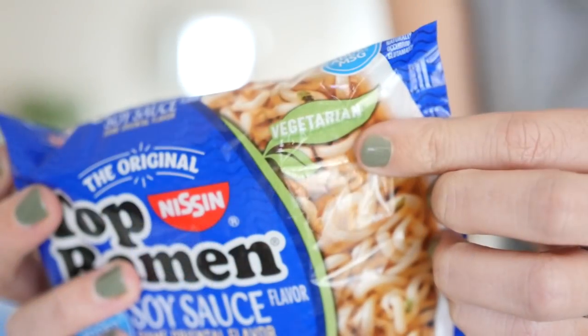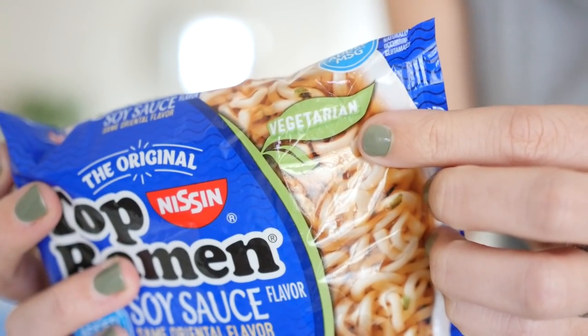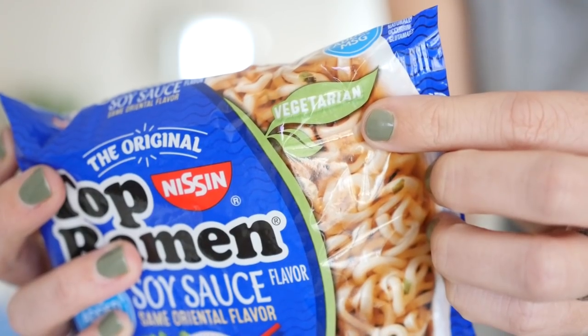I don't recommend that, but it is nice to know that there are vegan ramen options out there, even from mainstream brands like Top Ramen. And they relabeled this one, the soy sauce flavor, and added a vegetarian label to it. When Tony showed me this, I squealed so loud in the grocery store. Very exciting, and yeah, it used to be called the Oriental flavor. And it's always been accidentally vegan, even the packet, but now they've labeled it more clearly. So I'm very, very happy to share that.